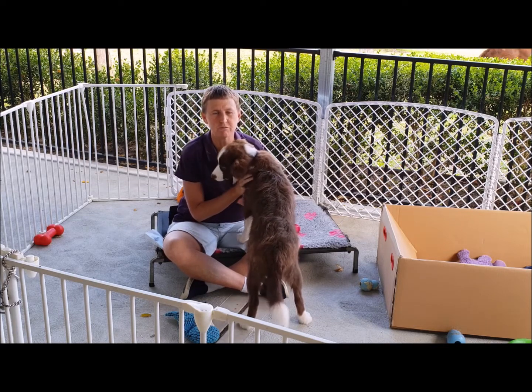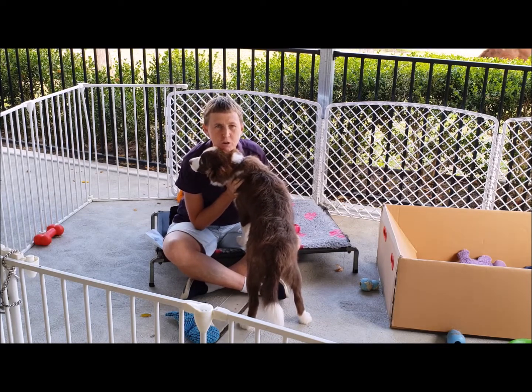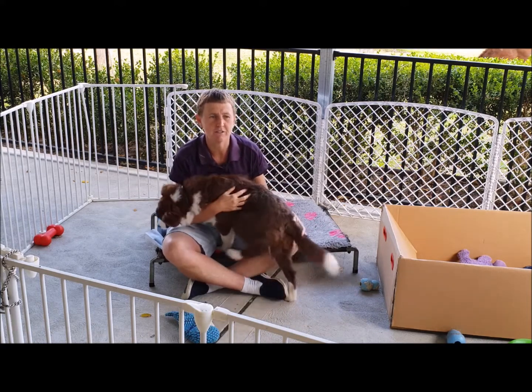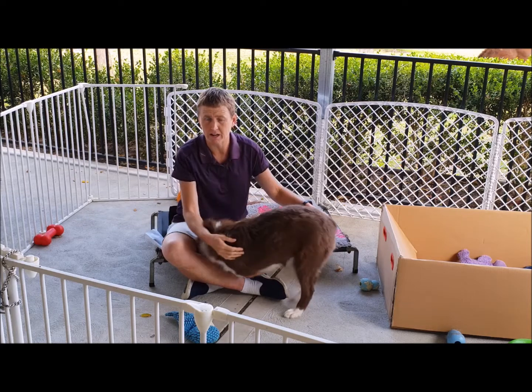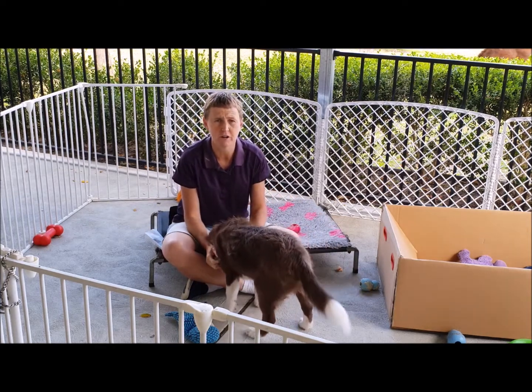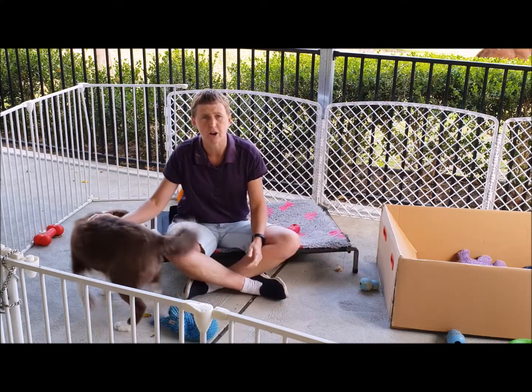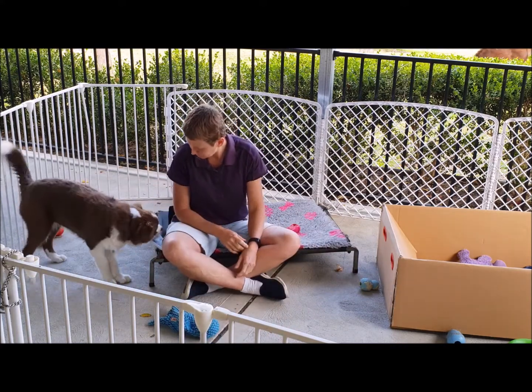I have really, really yummy treats. Whatever she wants, I have. And I make sure that I find the cats when they are quiet as well. And I start rewarding her for just hanging with me and not being overexcited by the cats.